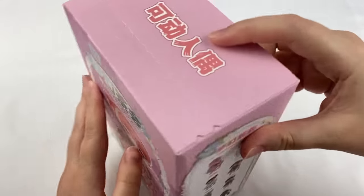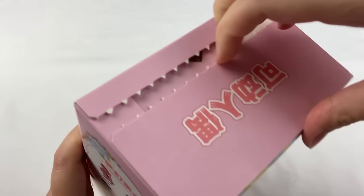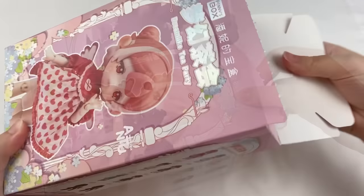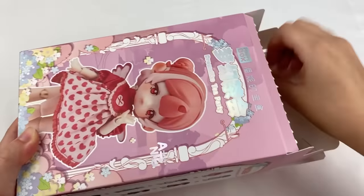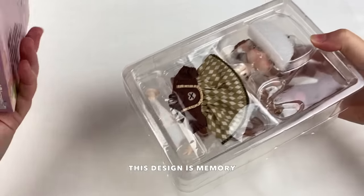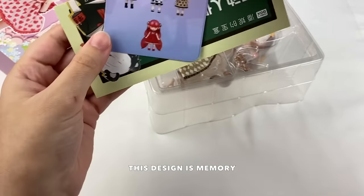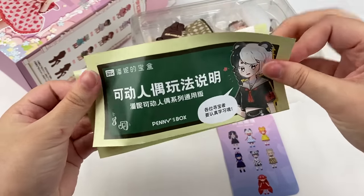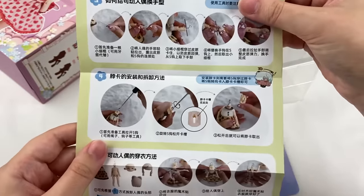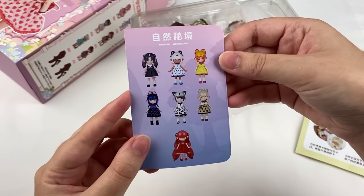We have a tear tab on the top here. And let's see which design it is. It's the brown dress design, which I can't remember the name of, but I will look it up afterwards. I'll put it on the screen. So we have a little information booklet, which again tells you how to put the doll together and take the headpiece apart. And then it also has a little information booklet.